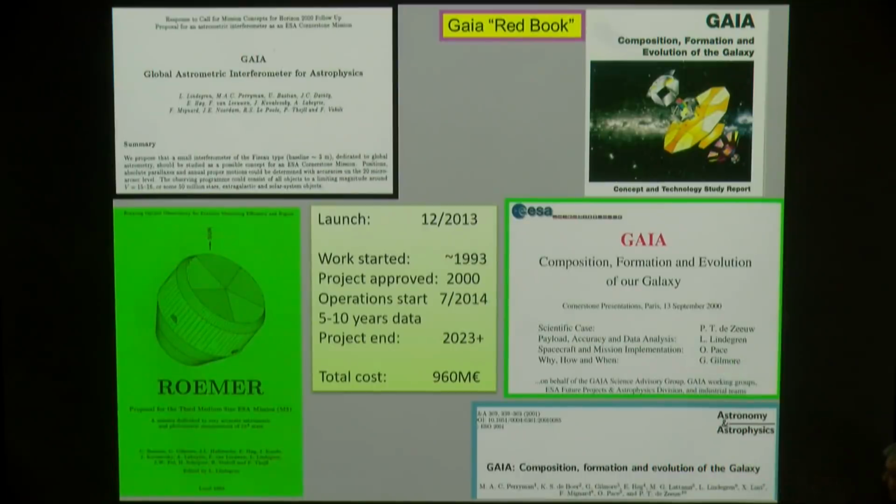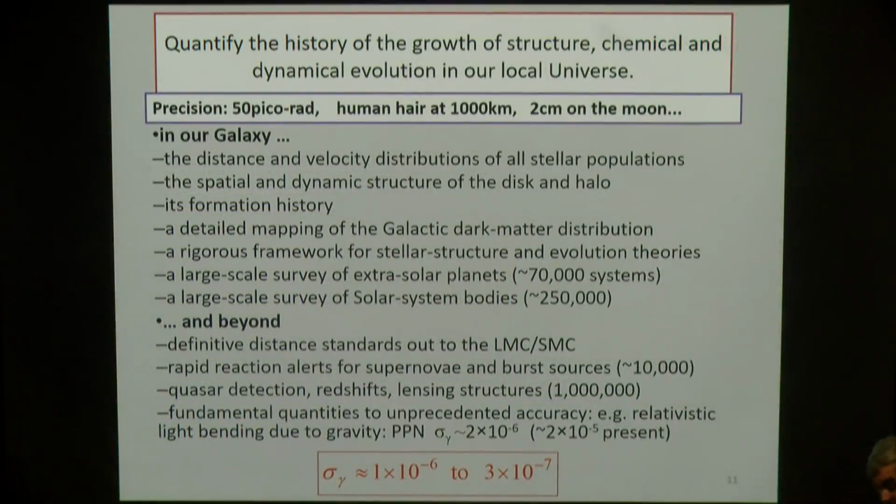So you see, I was one of the people saying, why should Gaia? And I'll show you a few of the slides later on from that proposal saying what Gaia was going to do, so you can compare what actually happened. And so this is the timeline of the proposal. It takes basically 2 decades to go from getting the work started to when you've got the data in hand, and it costs you €1 billion. And a lot of us have gone grey in the meantime through that process, but we're very fortunate to be involved in it.